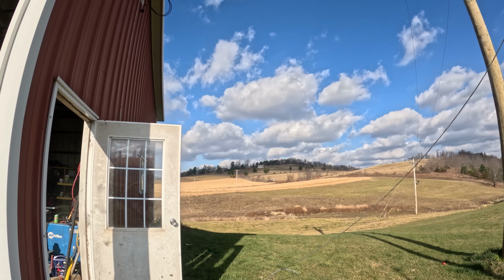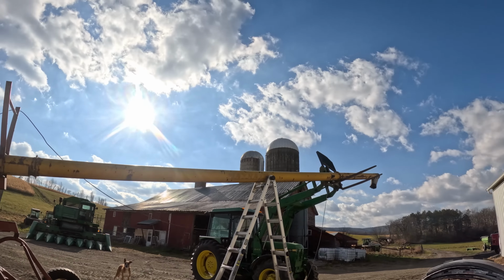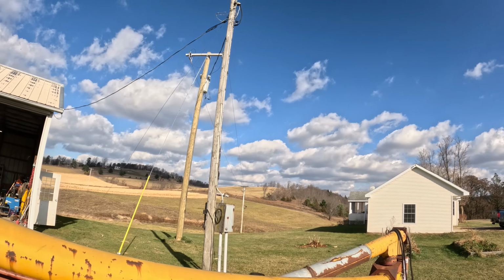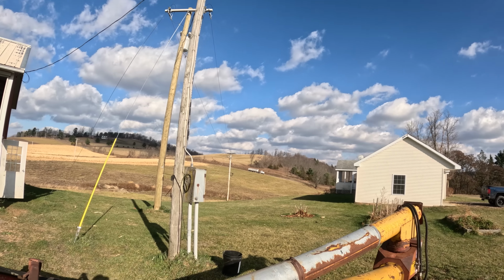Hot damn, they're quicker than I thought. Here comes Isaiah with the semi. I got it on. I just want to put the cables that way so it doesn't bend in half, but we're all bolted up. Here he comes.